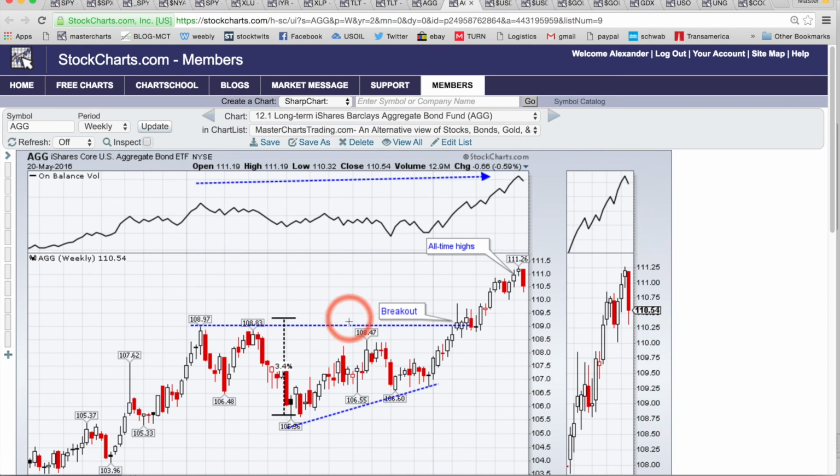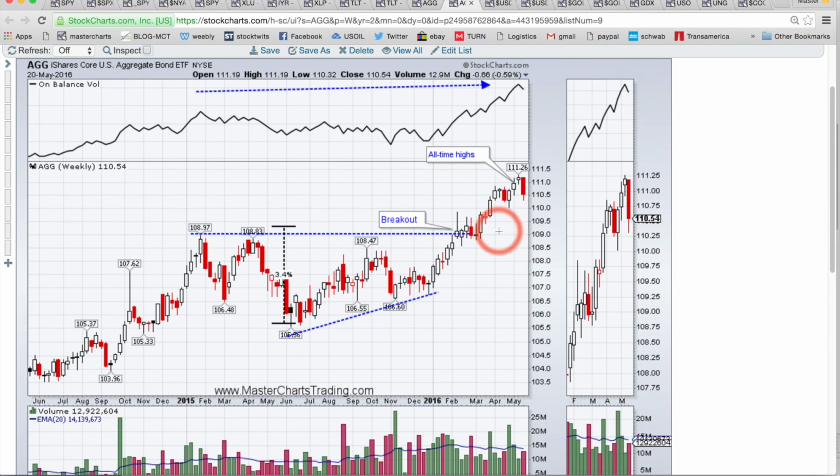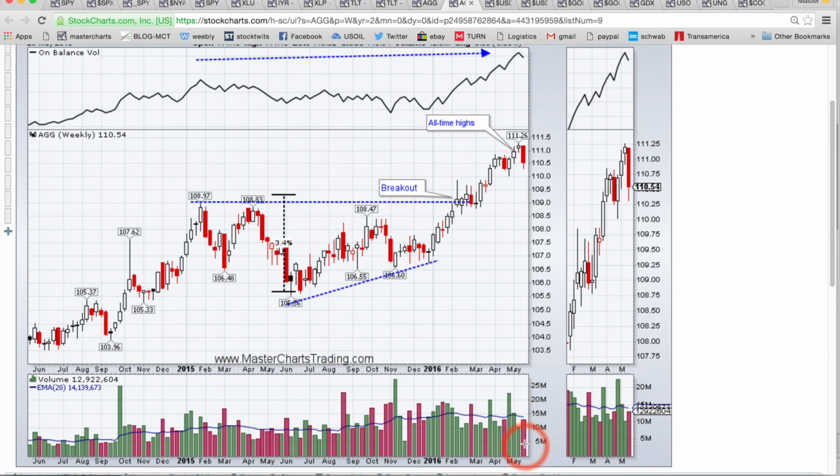And on a longer term time frame, this whole week is right here. This is half a percentage point. So for bonds, that's quite a bit, but again, you can see that the volume on this pullback was quite low, and you can see that advancing volumes were much higher than this pullback volume.